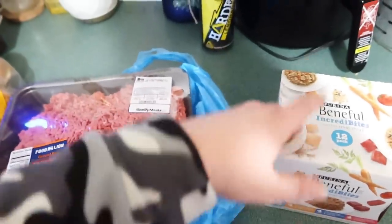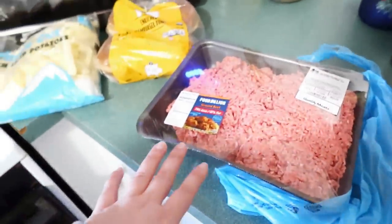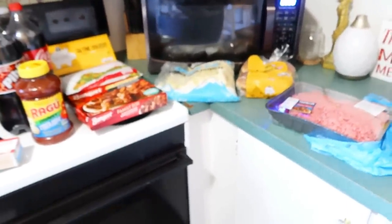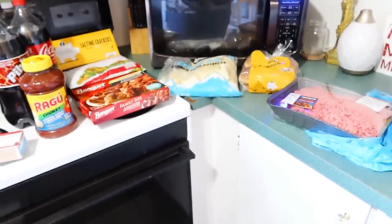And of course I got one of those. So my tip, especially if you're wanting to be more resourceful with your money and your food and everything.